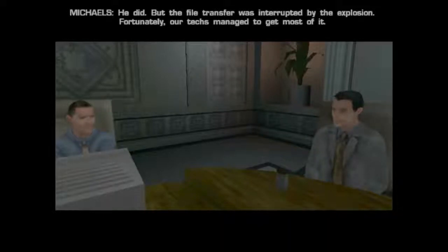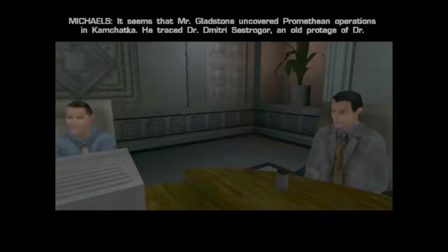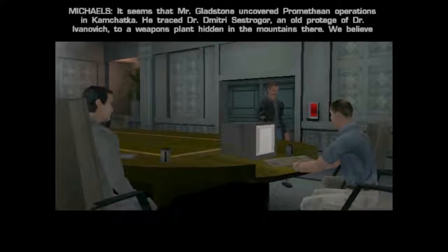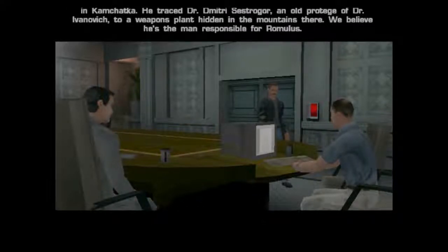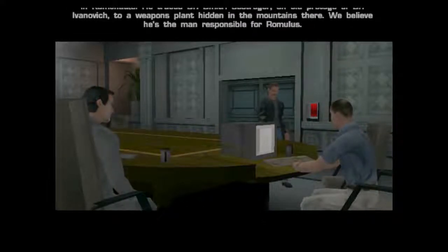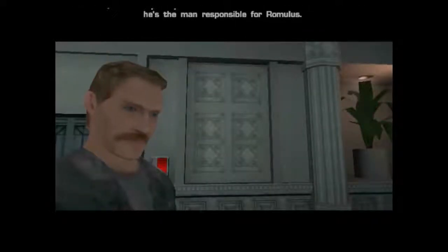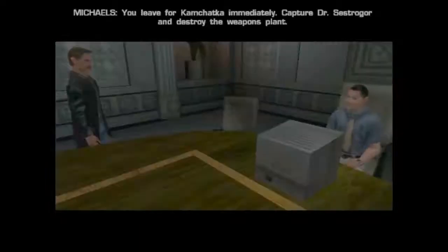Fortunately, our techs managed to get most of it. And? It seems that Mr. Gladstone uncovered Promethean operations in Kamchatka. He traced Dr. Dmitry Sestrigor, an old protege of Dr. Ivanovich, to a weapons plant hidden in the mountains there. We believe he's the man responsible for Romulus. What are the mission details? You leave for Kamchatka immediately, capture Dr. Sestrigor, and destroy the weapons plant.